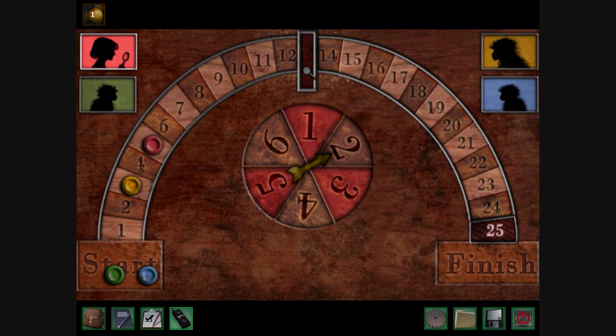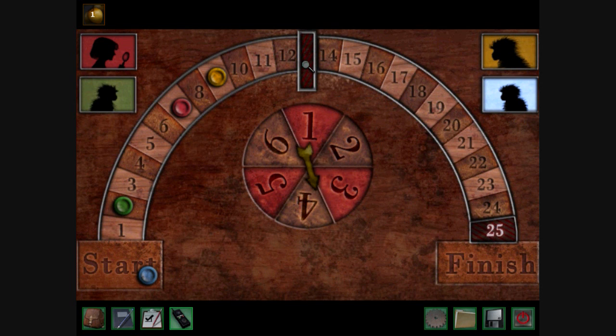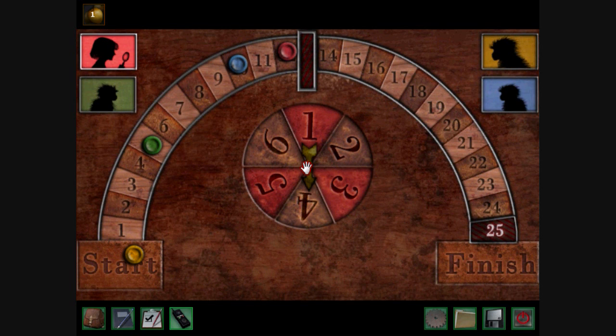Now, if you're unlucky and you land on spot number 13, you get sent all the way back to the start again. And if you land on spot number 25, you get sent all the way back to spot number 14. There's no real strategy involved, except just hope you get lucky. And just play the game over and over until you win.